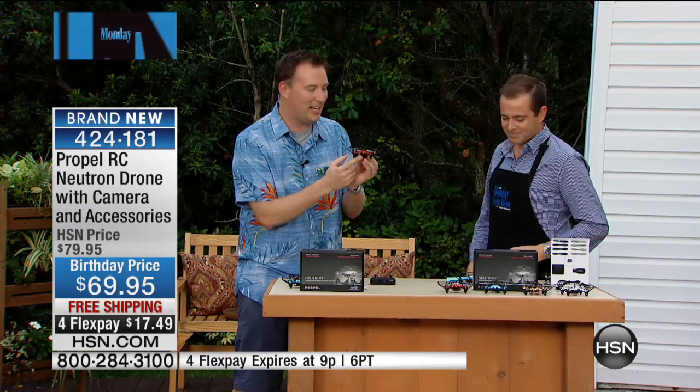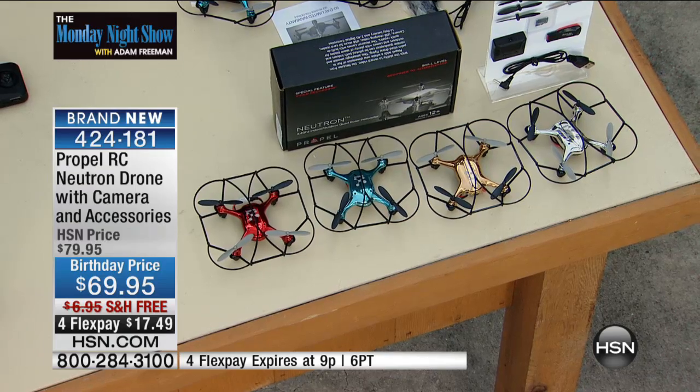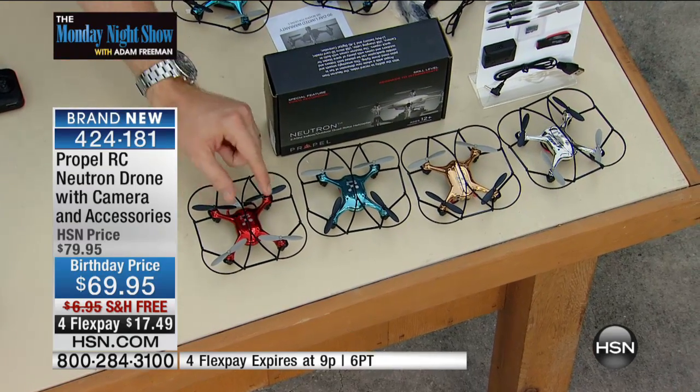We made it easier to find, made it bigger, brought all these fantastic colors in. We've added a high definition camera on the front. It is a quadcopter. It is a drone. It's from Propel, the number one manufacturer of RC devices in the country right now. And Adam, you get to pick the color that you want. We've never had that before. And they're the nice big size, which makes it so easy to fly.